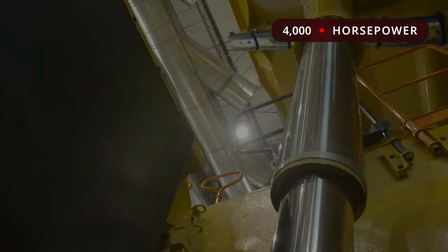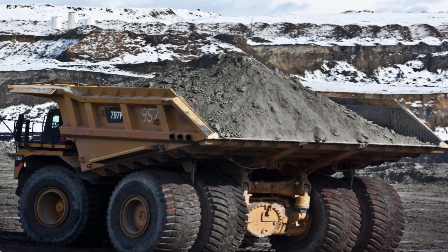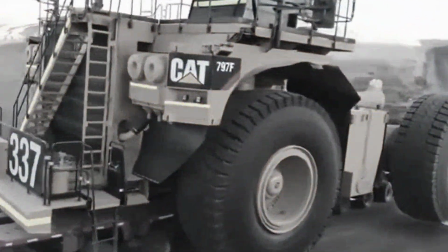Its diesel engine produces over 4,000 horsepower. The fuel tank holds thousands of gallons. And despite all of that, the cab up there at the very top looks like the cab of a regular truck. What is underneath it is anything but.